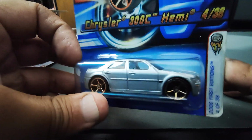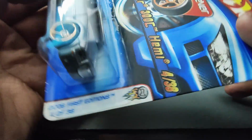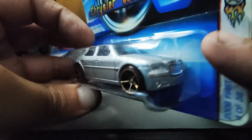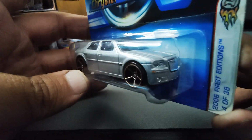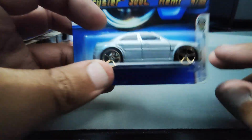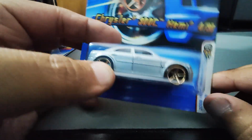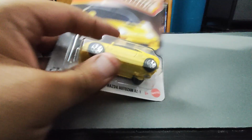One of my favorite cars from this era, the 2006 Chrysler 300C Hemi. You can see there. I fell in love with this car with a game. I mean, you guys know Midnight Club, the Dub Edition. That era of all these cars was pretty cool in my opinion, and I did use a Chrysler quite a bit in that game. So that is a sedan I do like. Same for the Impala SS.